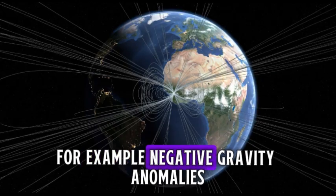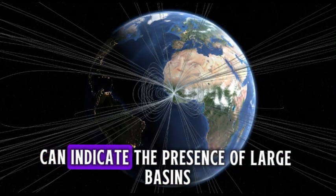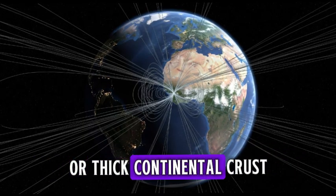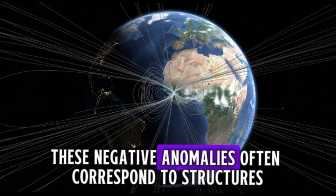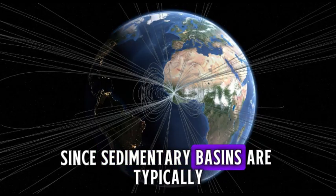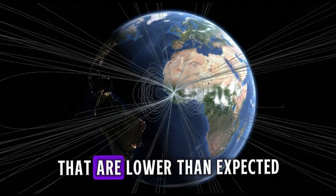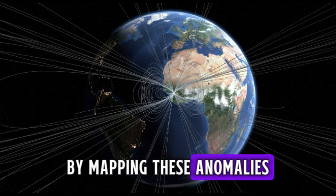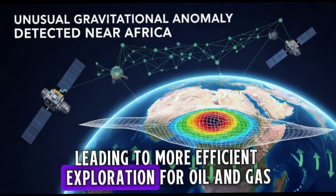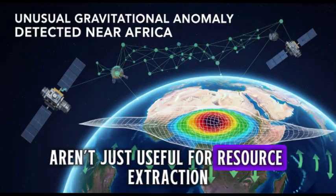In addition to mining, gravity anomalies are invaluable to geologists studying the Earth's interior. For example, negative gravity anomalies, areas where gravity is slightly weaker, can indicate the presence of large basins filled with light sedimentary rocks or thick continental crust. These negative anomalies often correspond to structures like oil and gas reserves. Since sedimentary basins are typically much less dense than the surrounding rock, they create gravity measurements that are lower than expected. By mapping these anomalies, geologists can pinpoint potential sites for drilling, leading to more efficient exploration for oil and gas.